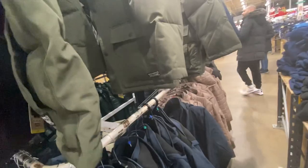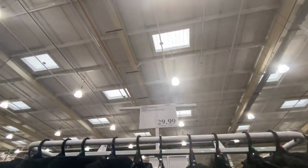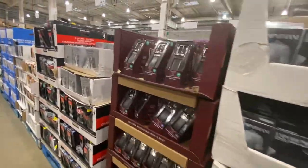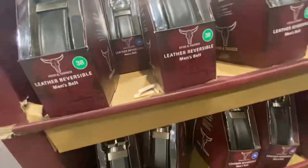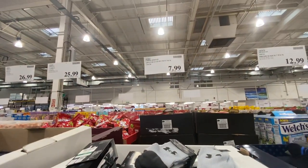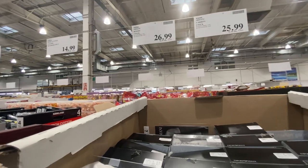Different stuffs. How much is this? It's $29.99. Yeah. $29.99. It's easy. $29.99 of socks. The belts. $14.99. Pure leather belt at $14.99. Wow. $7.99. Socks, underwears, Armani. If you love branded underwears, here we go.